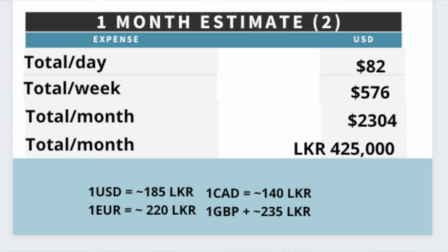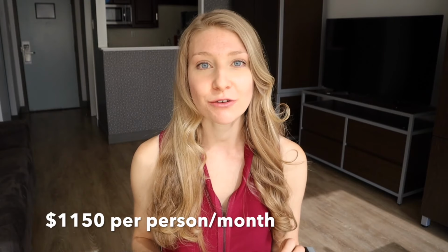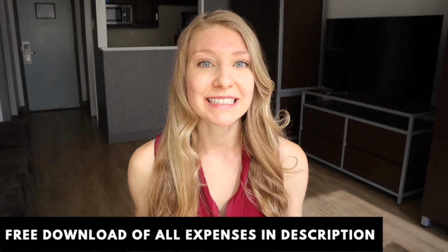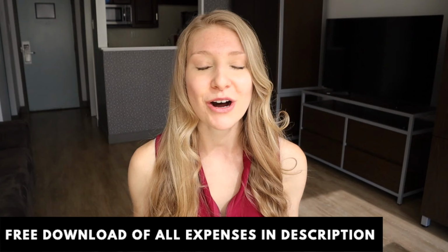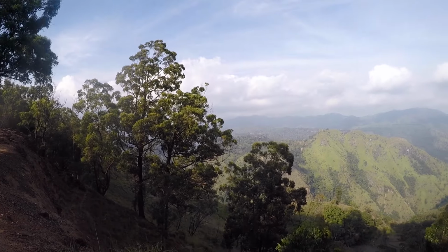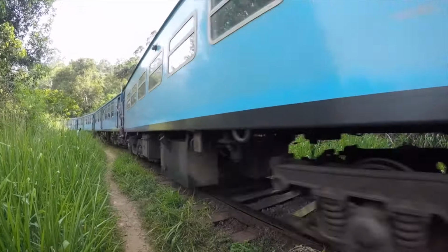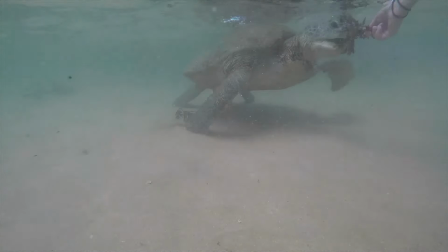Based on these costs, I estimate spending 1 month in Sri Lanka to cost only $1,150 per person. This absolutely amazes me, considering that we did all the things we wanted to do and ate all the food we wanted to eat and didn't skimp on anything. We got incredible value for the money that we spent, and it was a blow your mind type of holiday. I can't recommend Sri Lanka highly enough, and hope you will share this video to help show others how accessible it really is to have an incredible vacation in the country.